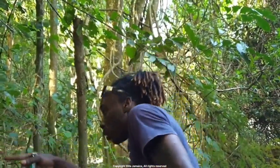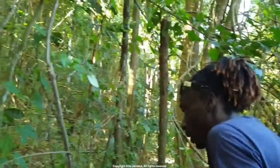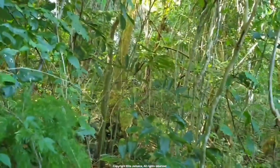This is a spillway coming down from the aqueduct. The aqueduct stops up there. I'm assuming I can reach right up. Yeah, you can reach up it, yes.